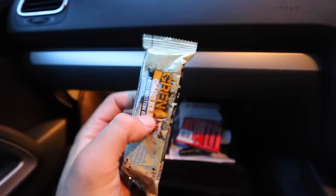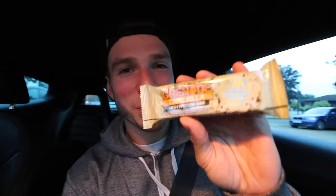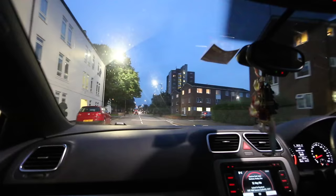That was an awesome sweaty session. Absolutely smashed it, but now it's time for a little bit of magic. Post-workout today, I'm having a Grenade white chocolate carb killer bar. These are just like my favorite protein bars at the moment. They just taste exactly like white chocolate, but they've only got 2 grams of sugar in. 22 grams of protein, 8 grams of fat, and 215 calories. It's like my sweet treat after I work out.